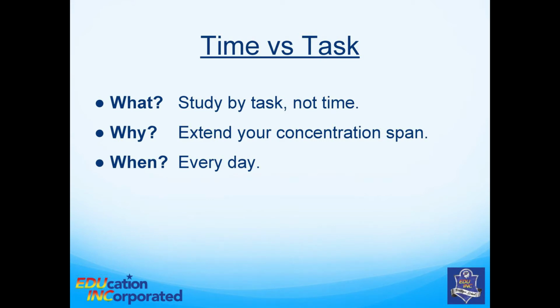Task versus time. In our study skills, we always talk about being task-orientated and not time-orientated. And there's a couple of good reasons for this.